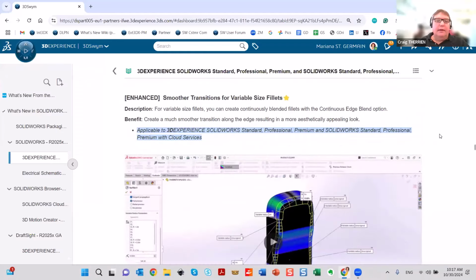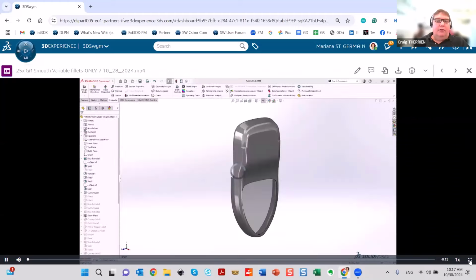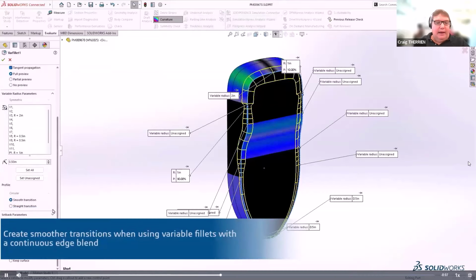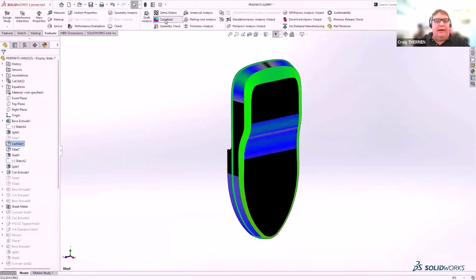Next. Okay, I really like this one. Why don't you play the video on this, Mariana? So we've had the ability to do variable fillets for a long time. Now we've added the continuous edge blend as you go around. So you see how it smooths out that edge, right?